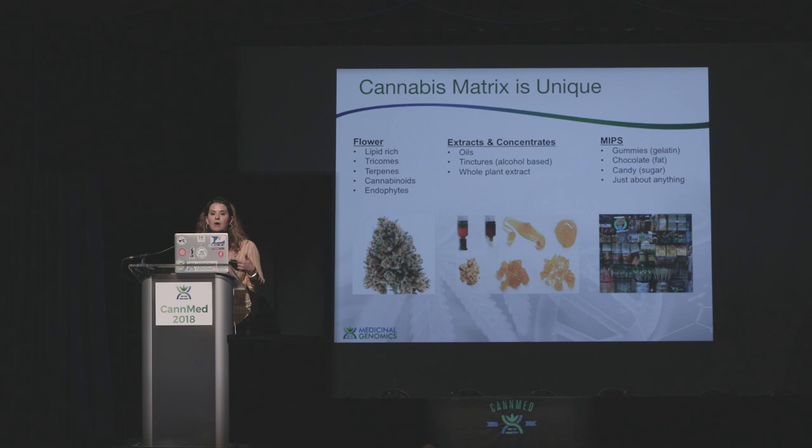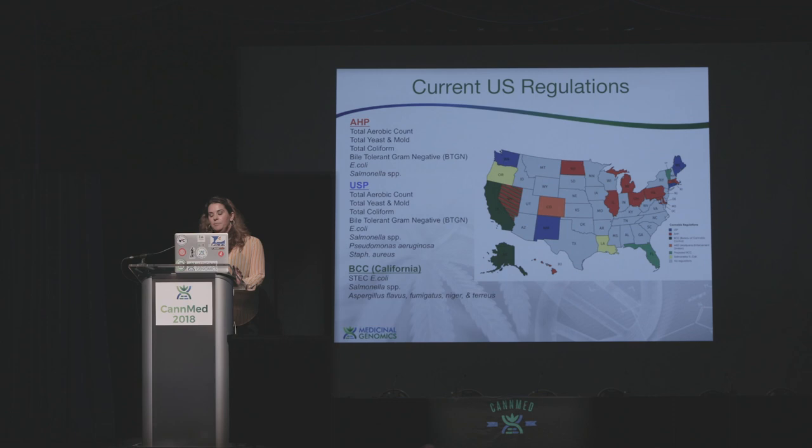So this is the current state of regulations in the US. And this is an ever-changing map, and it's kind of a choose-your-own-adventure.